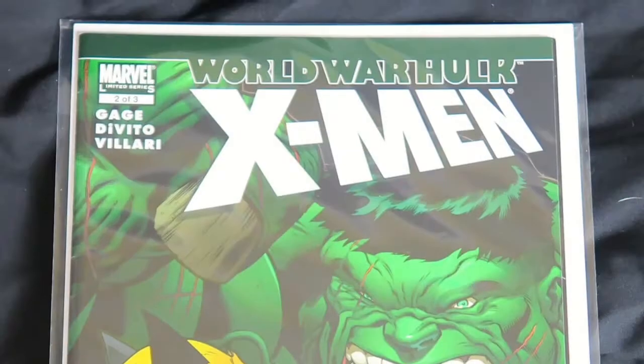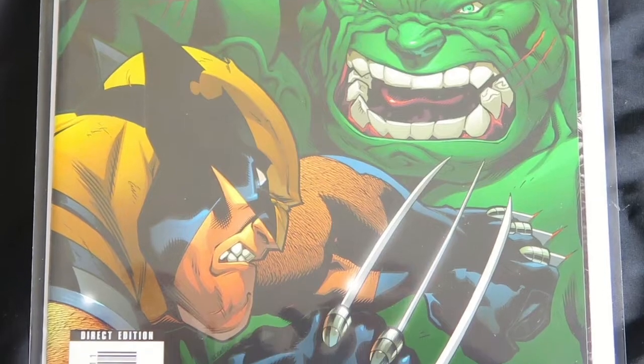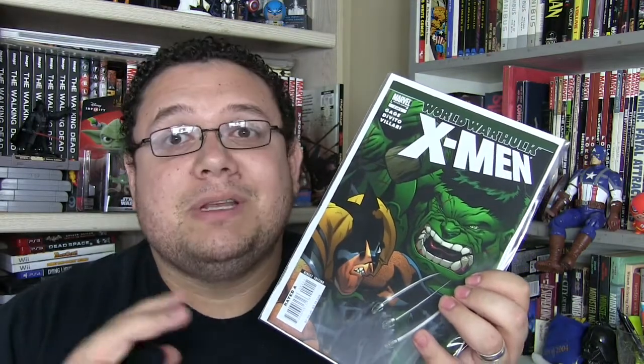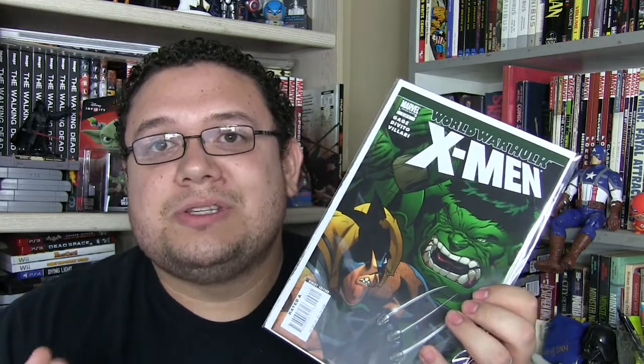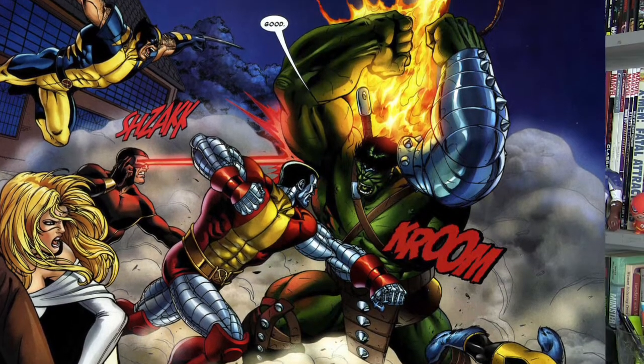The next item on my cool finds list is this World War Hulk X-Men #2 of 3. Whenever Wolverine and Hulk go at it, it's kind of a big deal, and as you can see by this really awesome cover, Wolverine and Hulk do go toe-to-toe in this comic. But what's also really cool about this comic is that the rest of the X-Men also go toe-to-toe with the Hulk. It's not just Wolverine, but it is also the other X-Men teams.